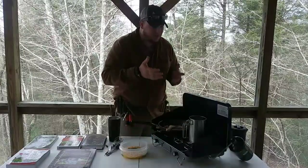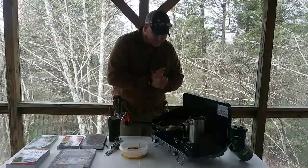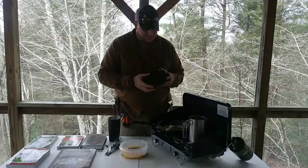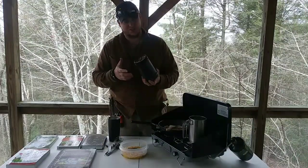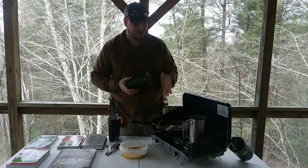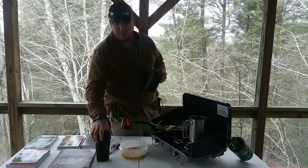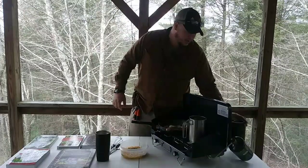Oh, and this coffee's gonna get brewing, and I'm excited for it. Of course, I'm using a Stanley Camp press, so it's just like a French press. Just as soon as it starts boiling, I'm gonna take it off. I'm gonna press this down. I already got my cup here, ready to rock and roll.